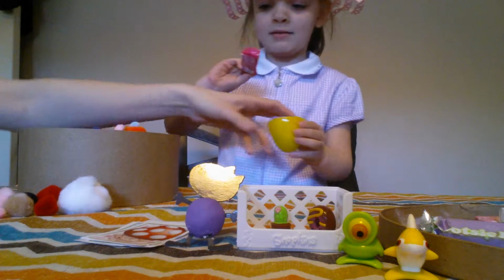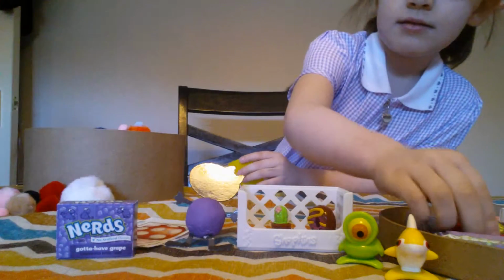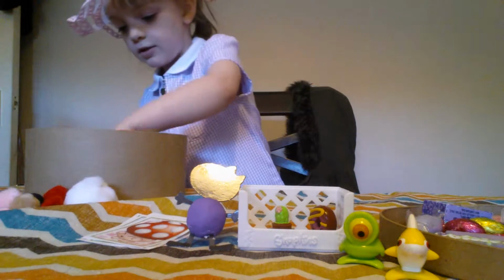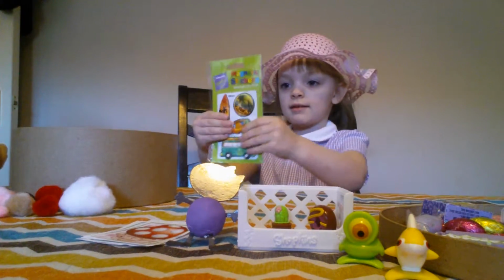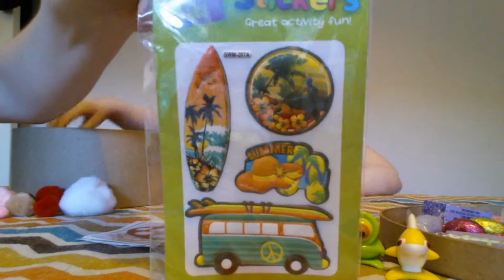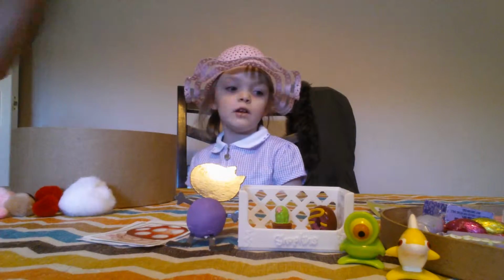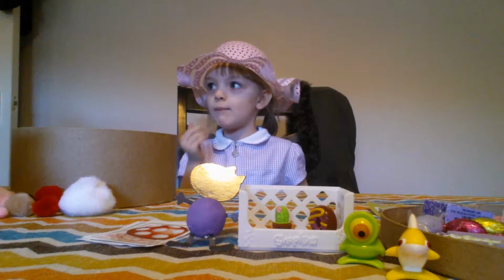More candy. Nerds. Laffy Taffy. Okay. You have any more eggs left in there? Yep. There's tons. Sit down on your bottom so we can see your face, babe. Look. Stickers. Magnetic stickers. Ooh, surfboards. Hawaii. Looks like Hawaii. We used to live in Hawaii. Yeah. It was much warmer there. Okay. I love Hawaii. That's where you were born, right?